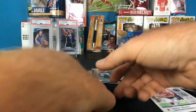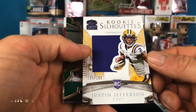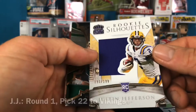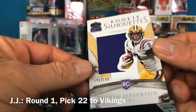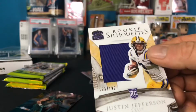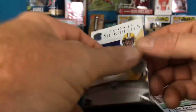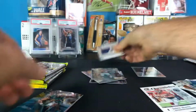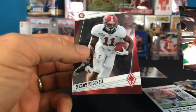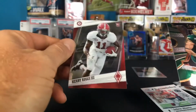There we go. All right, looks like we got our first hit. And that is a patch. So, three autographs. I guess maybe we got a little extra out of this. Rookie Silhouettes. Justin Jefferson, 193 of 199. It's a pretty decent size patch. Let me see. I think I got me a bat sleeve. Hell yeah. There we go. Out of Crown Royale. Very nice. So, there's our first hit. And then we got a Select Mitchell Wilcox. And what is that, Phoenix, I think? Yep, Henry Ruggs the Third.